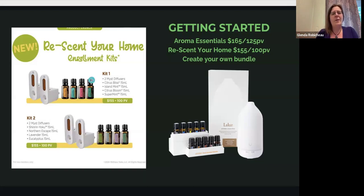We've got 2 different options here. This one comes with Citrus Bliss, Island Mint, Citrus Bloom, and Super Mint. We also have a forest bundle that comes with our Shinrin Yoku, which is our forest bathing blend, Northern Escape, lavender, and eucalyptus. So those are 2 great options for getting some oils in your home.